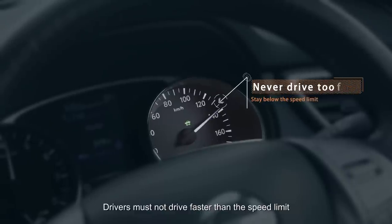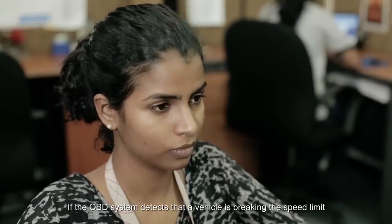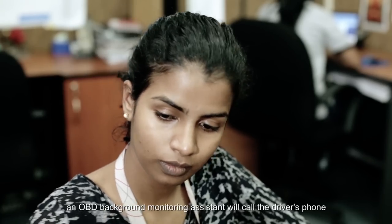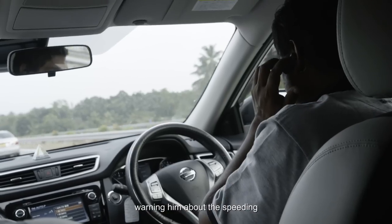Drivers must not drive faster than the speed limit. If the OBD system detects that a vehicle is breaking the speed limit, an OBD background monitoring assistant will call the driver's phone, warning him about the speeding.